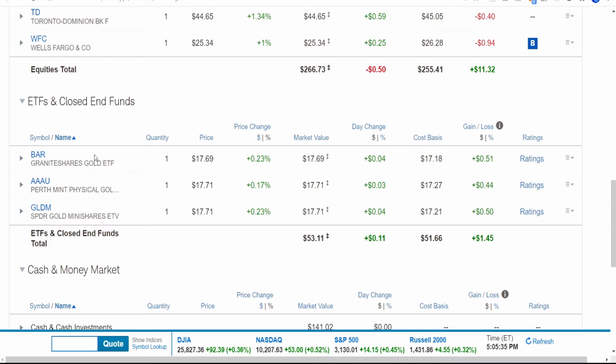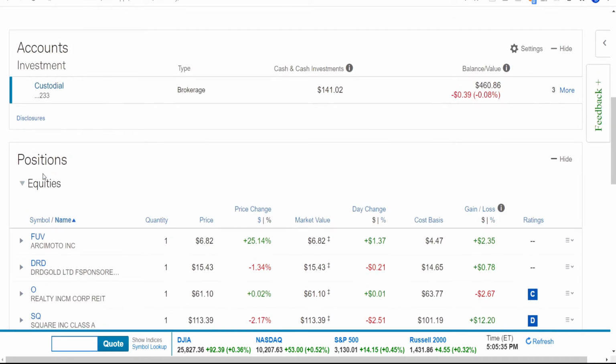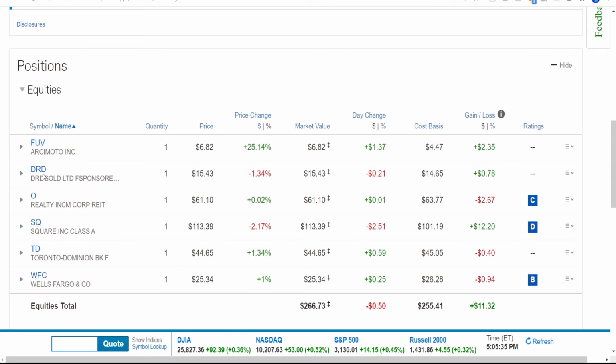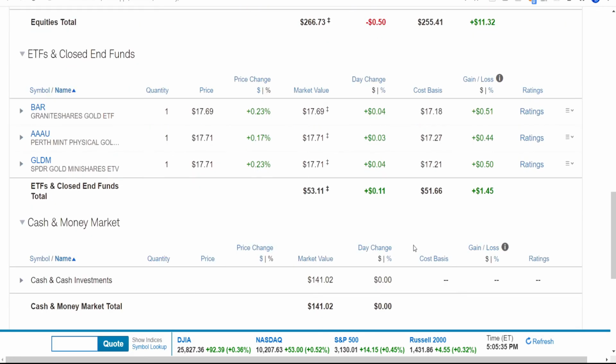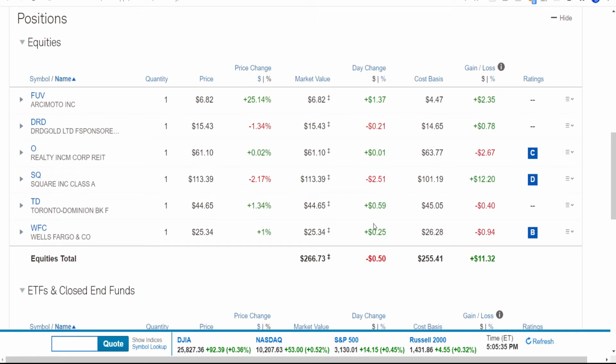Moving on, our gold stocks, we've got BAR, AAU, GLDM, and DRD. As I said, these are for recessions also. These are pretty good because everything else is going to be losing money, and these are usually going to be bringing in money. So during red days, this has helped me a lot because they help make up that loss. Even if it's 11 cents, it's still 11 cents saved.